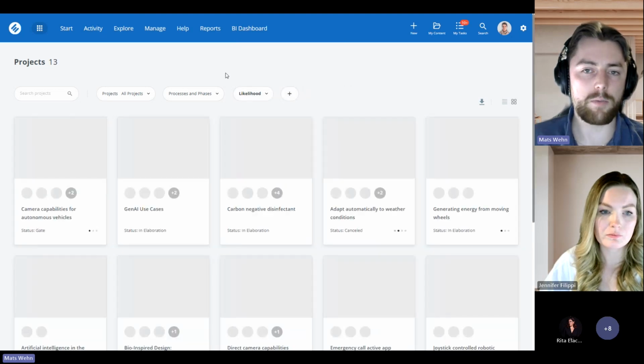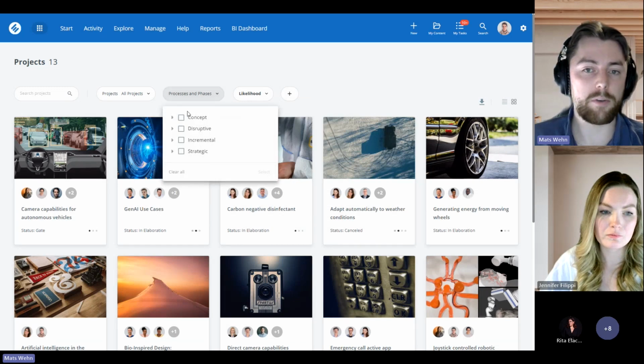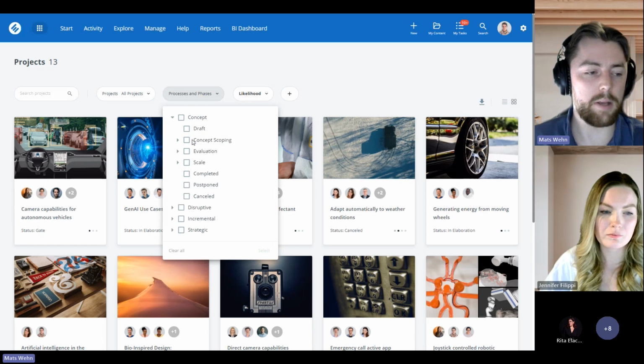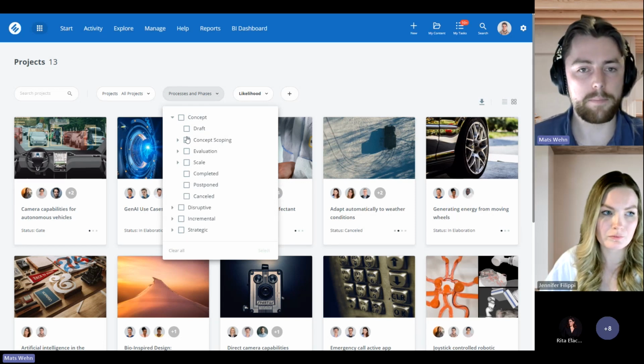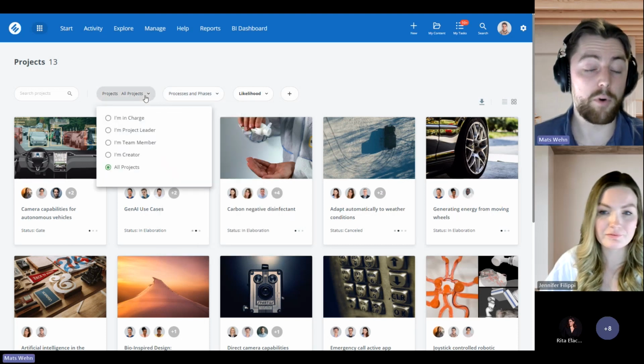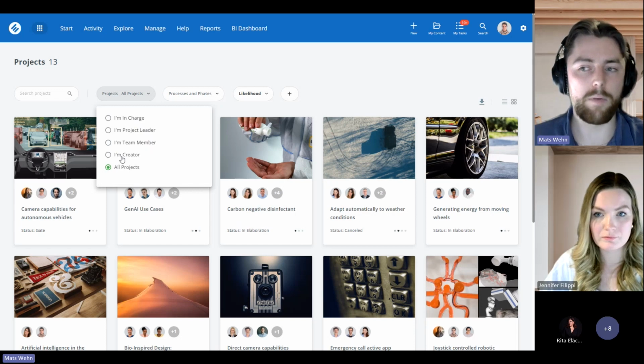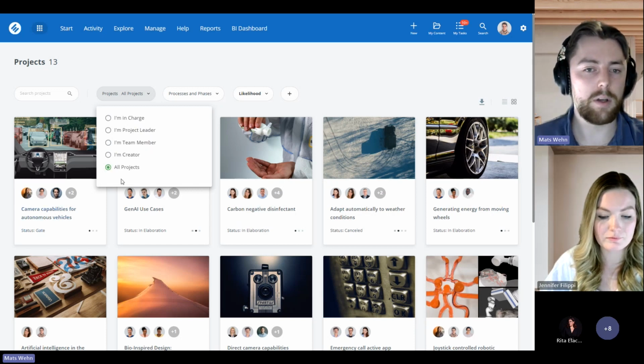Or like Jenny mentioned, we also have the possibility to create different processes. So you could also take a look at each of these and even filter them down by each of the gates or stages to see what kind of projects we have in there already. You also have the option to filter down for your own projects. So either if you're in charge, if you're a project leader or team member, or only the ones that you have created, or you might want to get an overview about all the projects, then you can just view them as a whole.